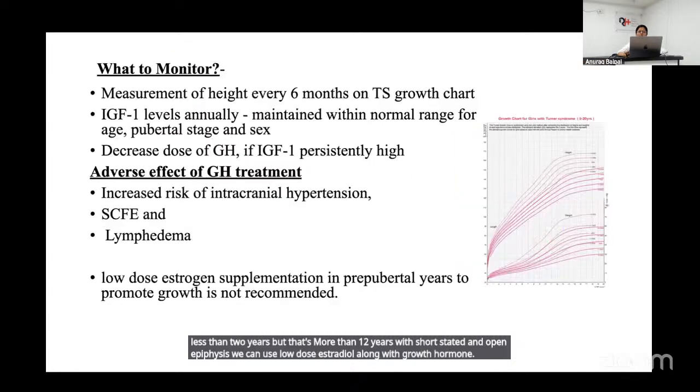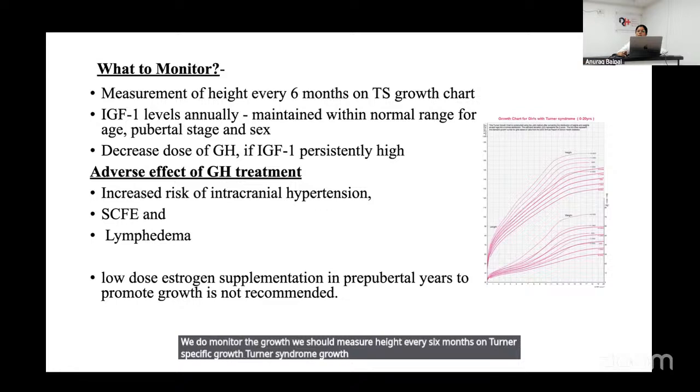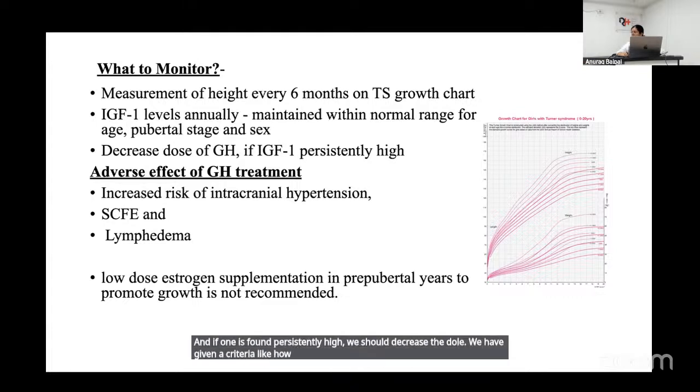To monitor the growth, we should measure height every 6 months on the Turner syndrome growth chart. IGF-1 level should be monitored annually and should be kept within normal range for age, pubertal stage, and sex. And if IGF-1 is found persistently high, we should decrease the dose. So have they given a criteria, like how much SDS? It is mentioned in the previous class. Plus 3 SDS was considered.